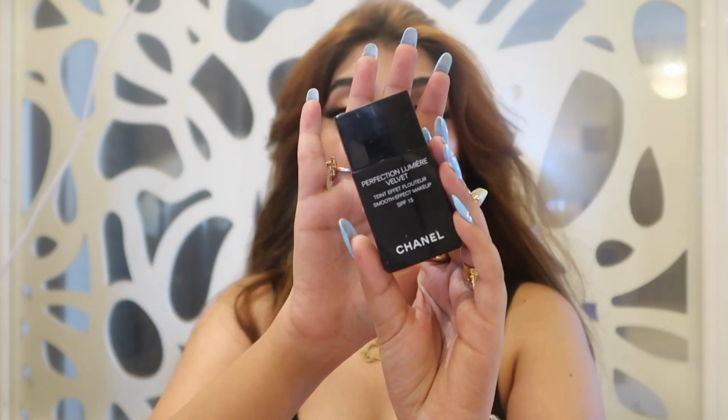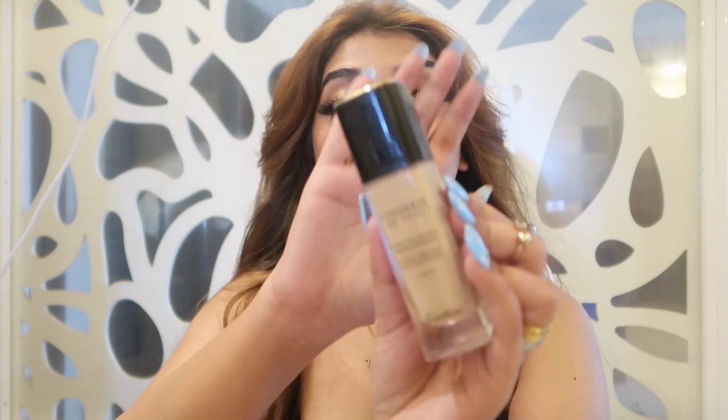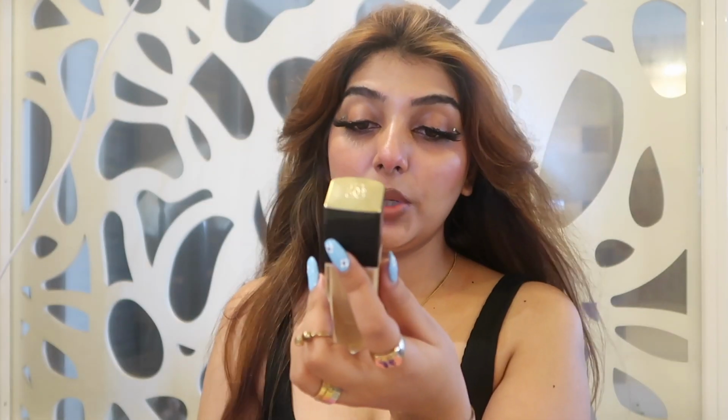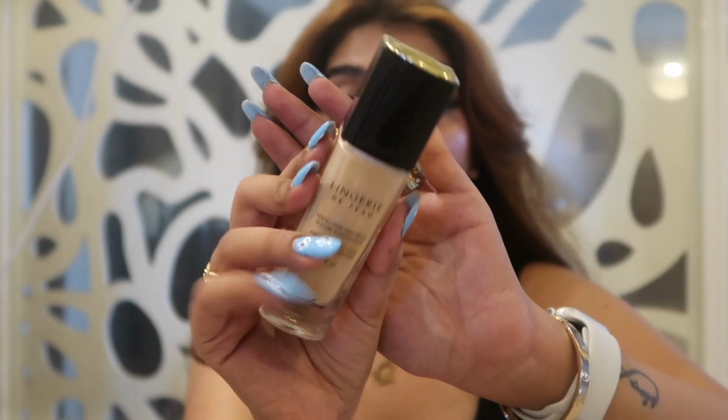So the next foundation I have is my Chanel foundation. This foundation is really nice. I love it. I'm in the shade 40 Beige. This foundation smells great. It goes on my skin great. It's amazing. The foundation I have is the Guerlain foundation. This foundation is also very nice. It's with SPF 20. If you see the bottle and everything, you would think it's a high coverage. That's what I thought, but when I got it and started using it, it's actually very light on the skin. The products look so bougie.